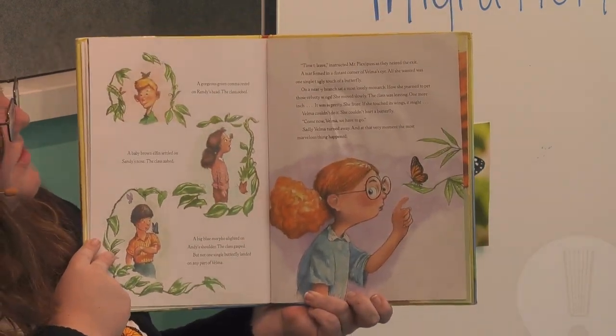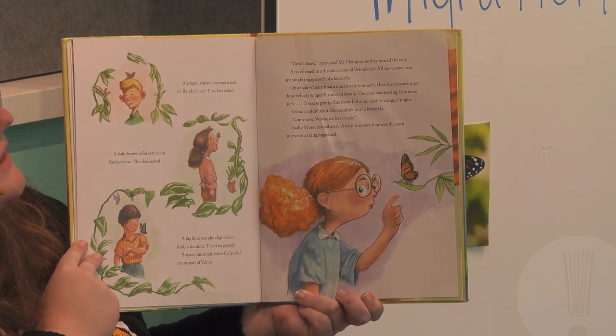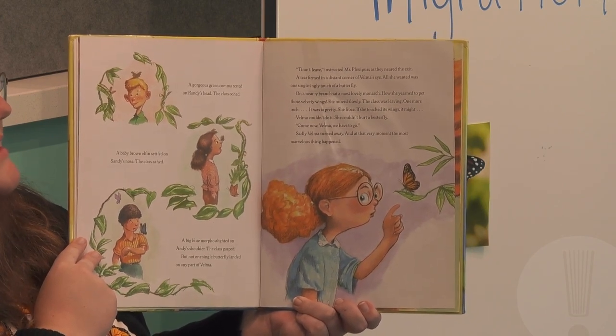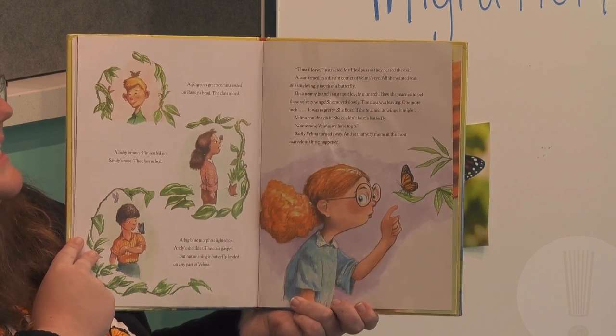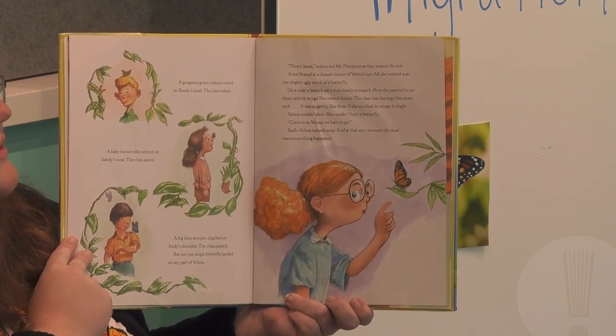"Time to leave," instructed Mr. Plexipus as they neared the exit. A tear formed in a distant corner of Velma's eye. All she wanted was one single tingly touch of a butterfly.